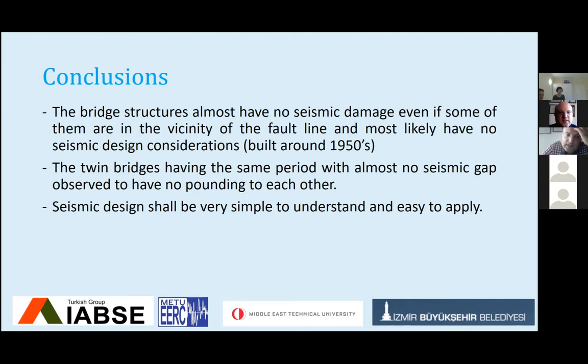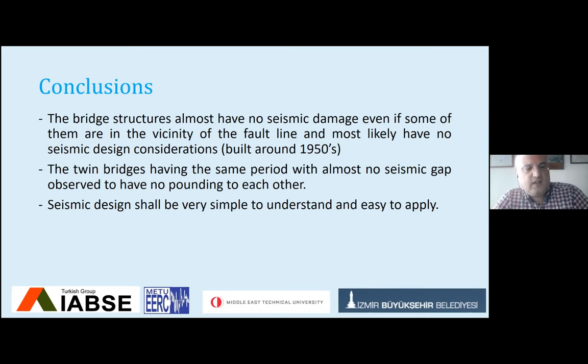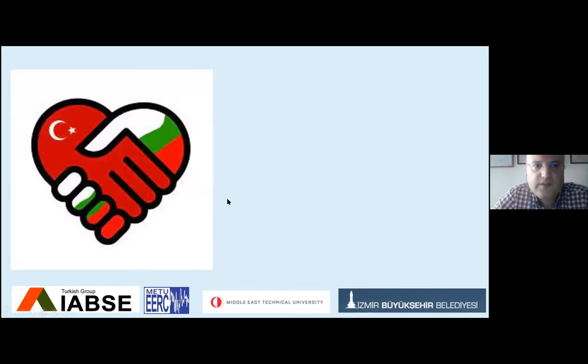But they didn't collide. I think the seismic design shall be very simple to understand and easy to apply. It shouldn't get very complex. In our age, many rules have been put in place, and I think it somehow diverges the engineer from reality at some point. So I think the seismic design shall be very simple. And yes, this is the end of my presentation.